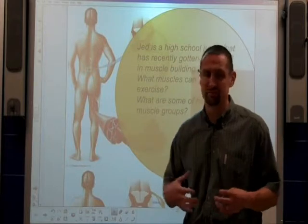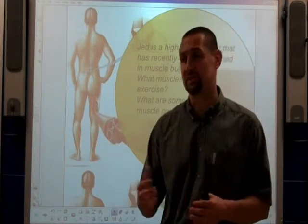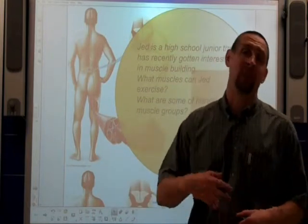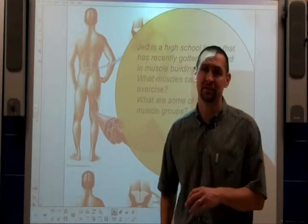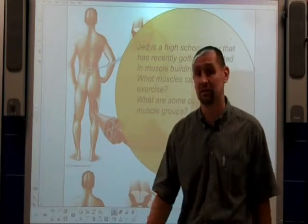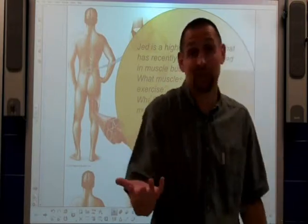It does more than just move your body around. It also helps to produce heat by shivering, and it does some other things like maintaining your posture, and helps circulate your blood. So it does a lot of things in your body, but typically we think of the muscular system as the only contractile tissue in your body. So it helps your body to be able to move, which is why you can do all the kinds of movements that you can do.